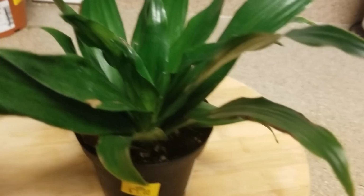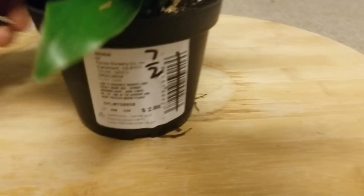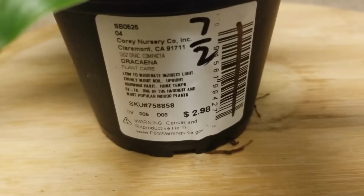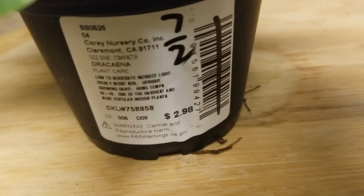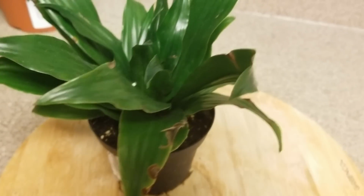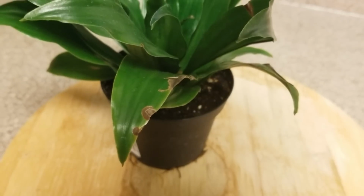Next one is this little Dracaena here, and it doesn't say exactly what kind of Dracaena it is. I think it might be Jane Craig, I don't know. But it was normally $2.98, and I got it for a mere $1. So for $1, I'm not sure why it was even in the clearance section. The leaves look like they have a little bit of damage, but I don't know if that was enough for them to put it into the clearance section, probably because of this leaf here.